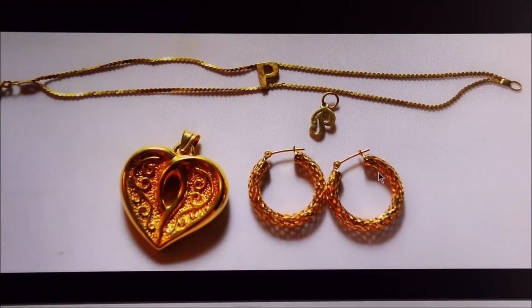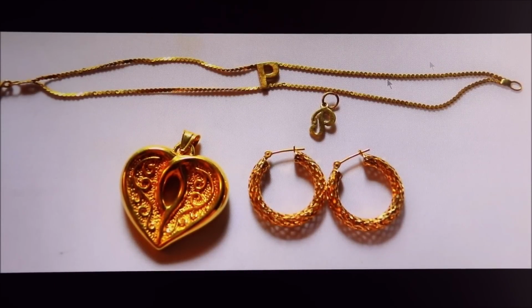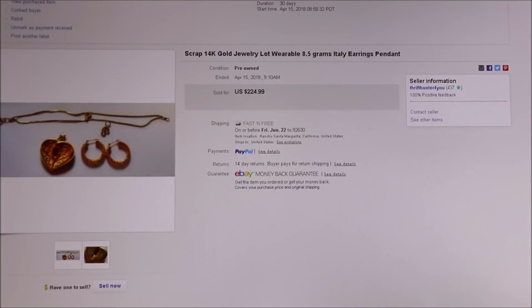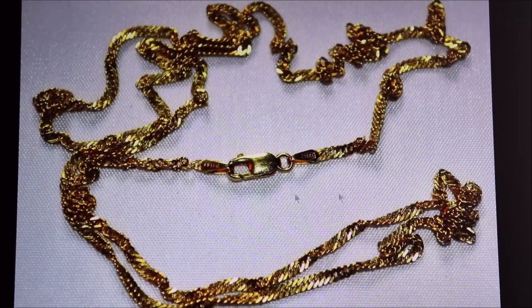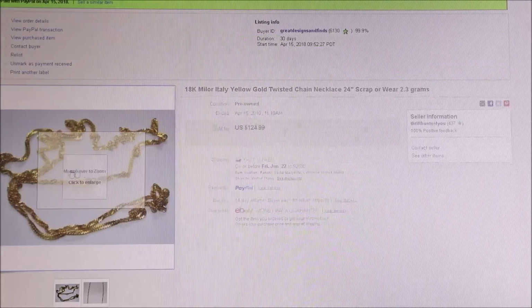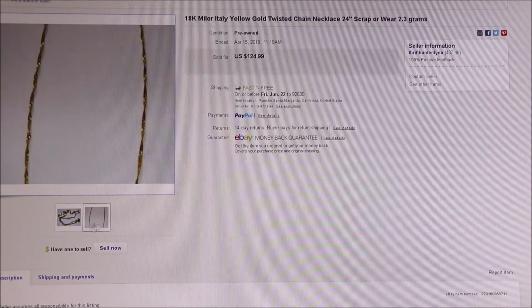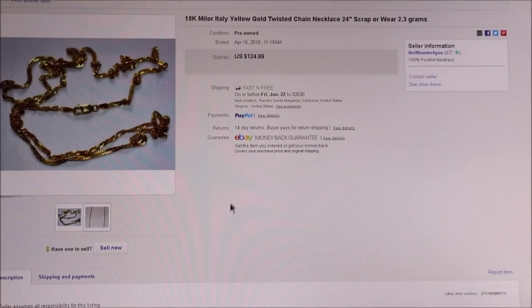And another lot of gold, just some scrap pieces. I think I paid like 45 for this, a couple dollars for these, and a couple dollars for those. Ended up taking around 200. And this is just one of the 18 karat necklaces. I think I took around scrap again for this, like 80, $90.